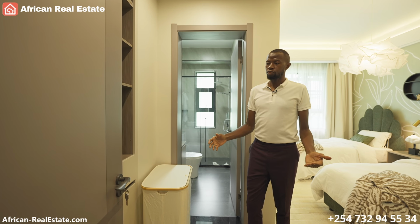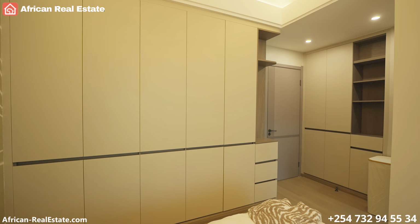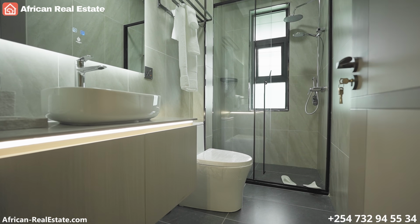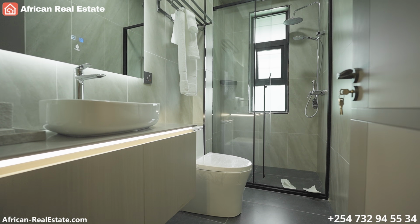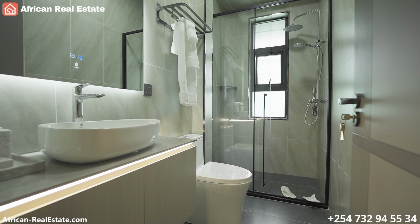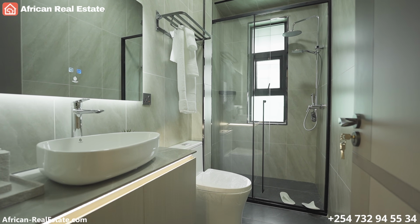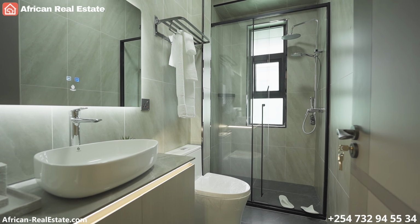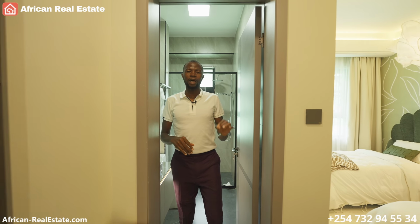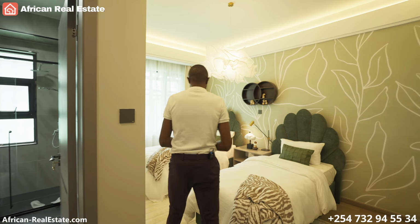From the entrance of this bedroom, you can see we get a closet on this side and a closet on the other side. But before we see all that, this is the bathroom because each bedroom comes en suite. And at the entrance of the bathroom, you get a vanity, a WC at the center, and a shower cubicle which comes with a hard head and a rain shower. A double towel holder is necessary and very common in this type of houses.